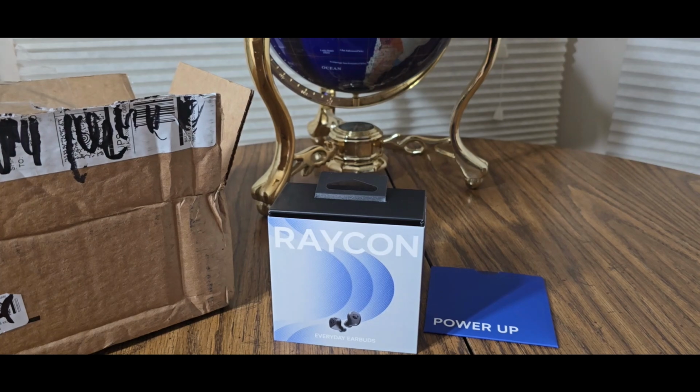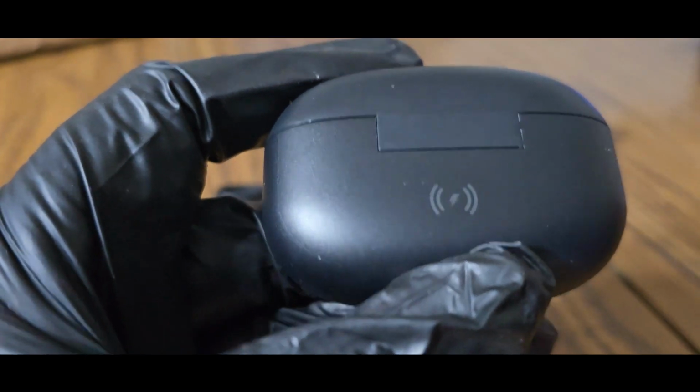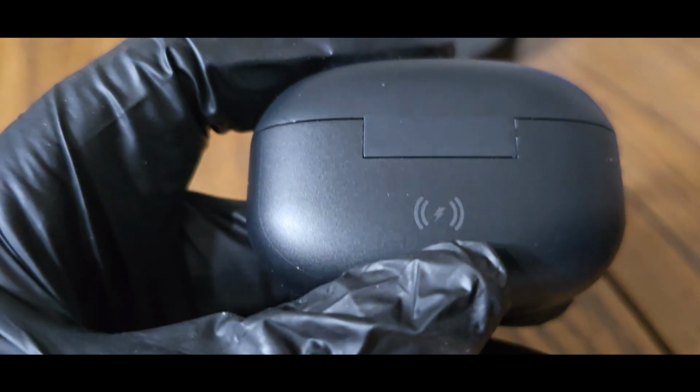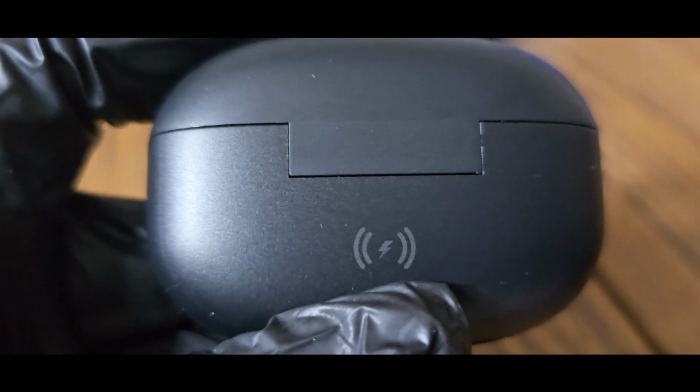And I almost forgot, these are wireless charging. So all I gotta do is put it on the charging base. Yeah, all you gotta do is set it down and charge it. That's what that means right there.